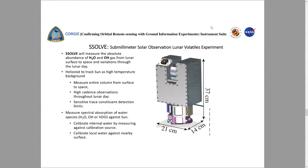is extraordinarily precise. The other feature of SOLV is that we have an internal black body for calibration, and then we also could go off the sun for deep space calibrations. That's our cold load, and the hot load would be the internal instrumented calibration black body source. But we could also point the azimuth of the telescope itself to a nearby surface.